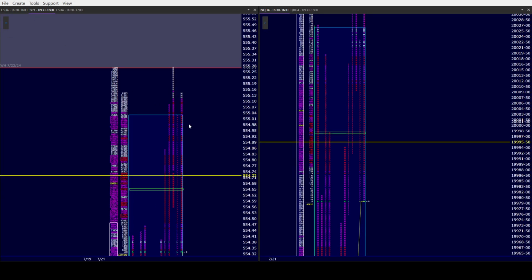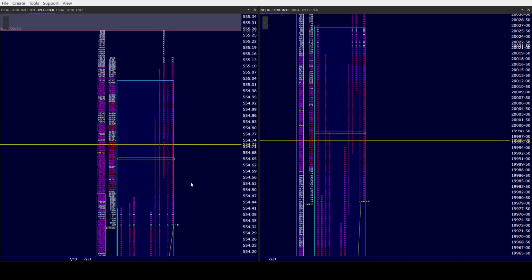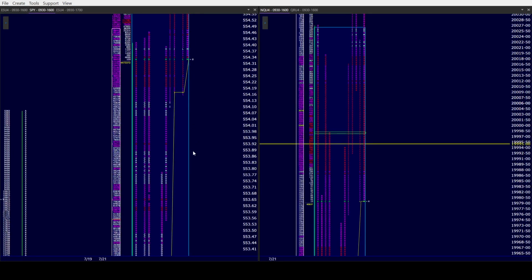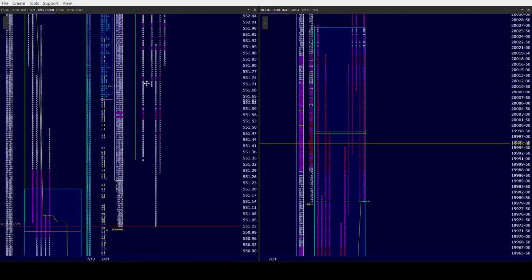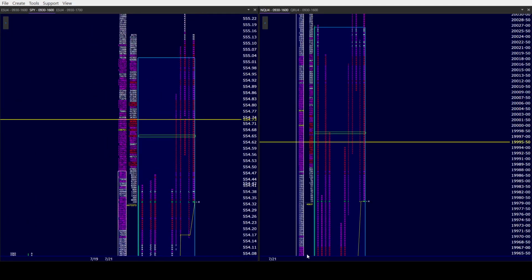In SPY, today's high is 555.27. First set of singles get filled at 64. Again, today's low is 551.02.